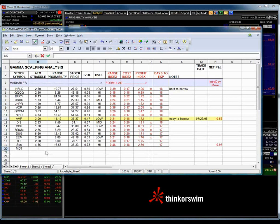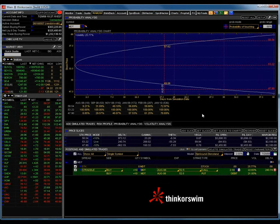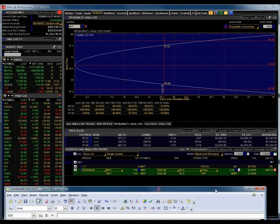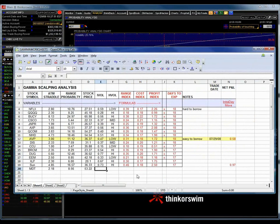MDT. What was the straddle price? 218. And the range of probability here is 49.07 to 57.63, which is 8.56. And the stock price is currently at, let's see, 53.22. And the volatility is at 0.2576. And I would say low to mid, but I'm just going to say low. And then we just fill these in.